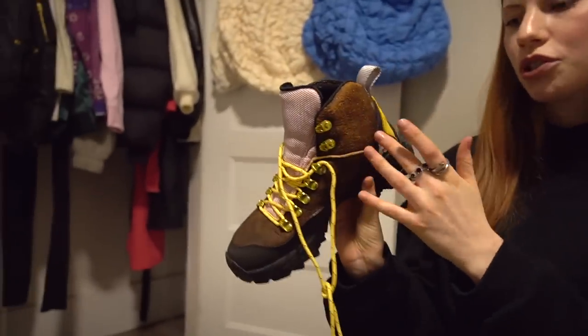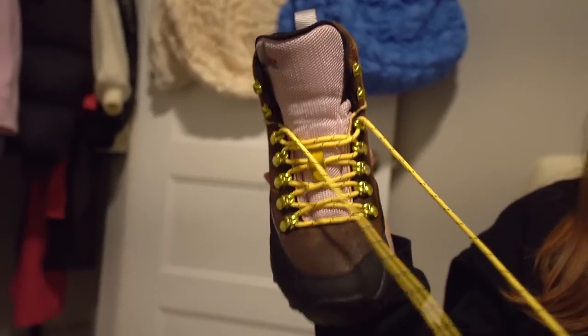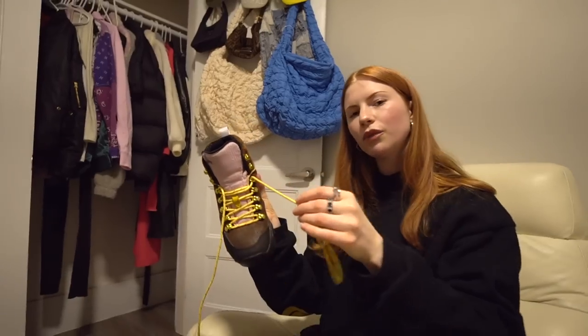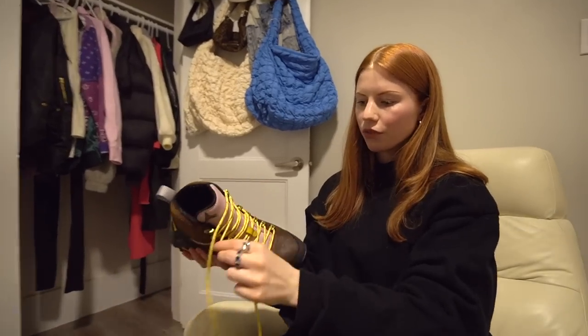And this colorway I'm obsessed with, it's like pink and brown, which are just beautiful colors together, and then a little white, yellow detail. I love these laces because they remind me of like sailing ropes, like when you tie the jib and the sheet up with it. So it's a little nostalgic, fun.